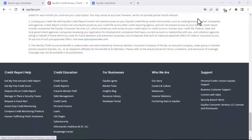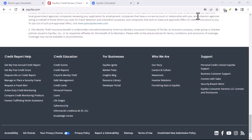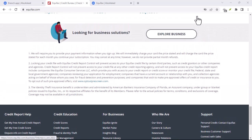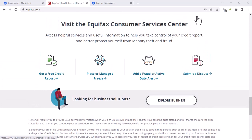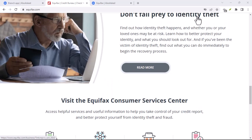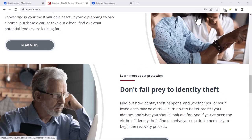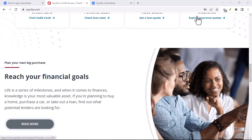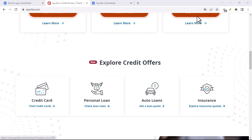Now, before we get into the specifics of Equifax's pricing, let's quickly recap why credit monitoring is important in the first place. Your credit report is essentially a financial report card. It details your borrowing and repayment history. This information is used by lenders, landlords, and even potential employers to assess your creditworthiness. Errors on your report can seriously impact your ability to get loans, rent a home, or even land a job. That's why keeping a close eye on your credit is crucial.